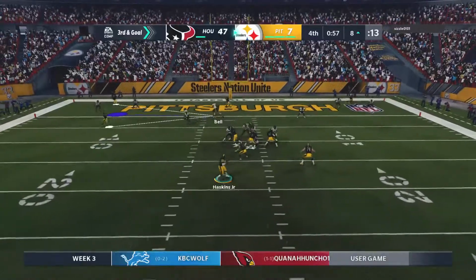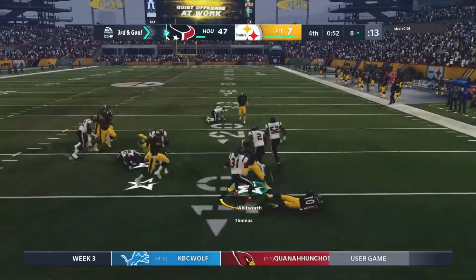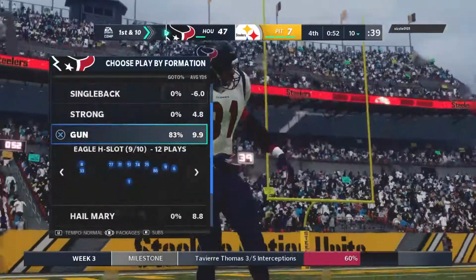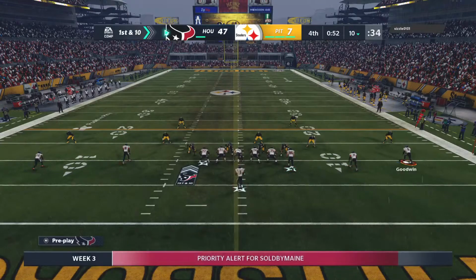From the gun, Haskins. Give him. What the? I'll take that. Another interception. That was my pick. Picked off inside the 5, and he'll be brought down at his own 10-yard line. They'll take over. The Texans offense ready to go here for their next drive.